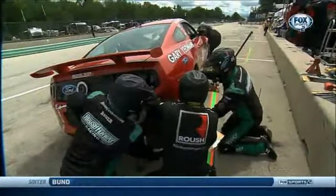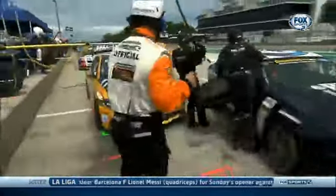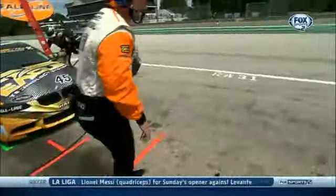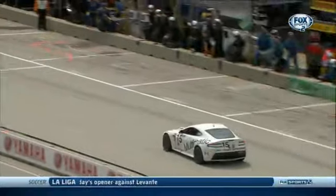This is an emergency service by Jack Roush Jr.'s crew going to work on that right rear. Now, this is certainly an emergency. These things don't fix themselves. Oil leaking, but this is the scary moment. Ooh. Roger Miller there pulling into his pit box, but I really lay the onus there on the crew. You got to be careful. You can't just jump in a pit lane.